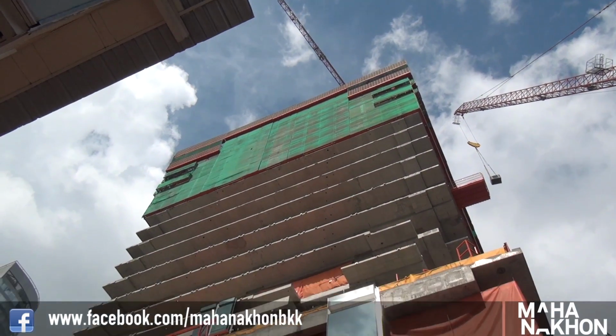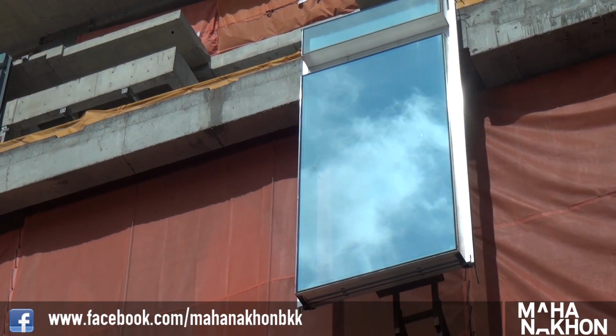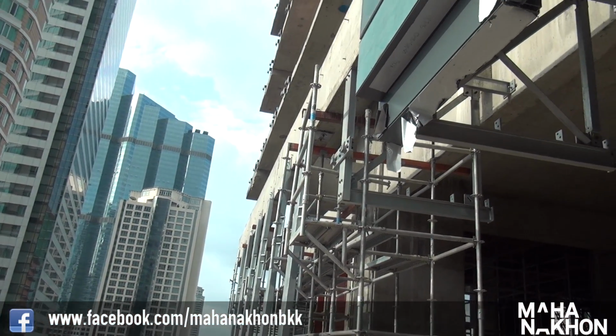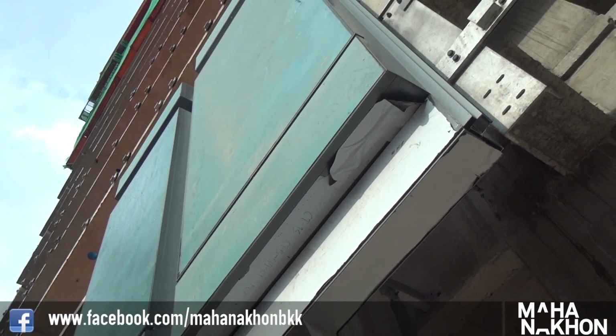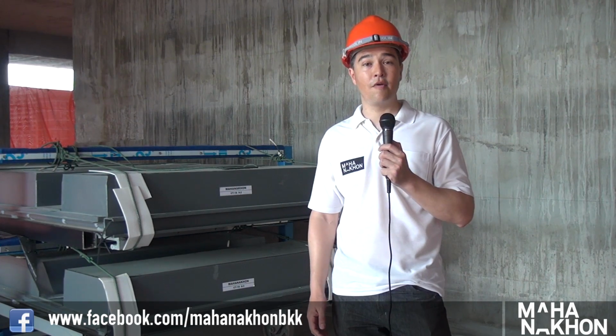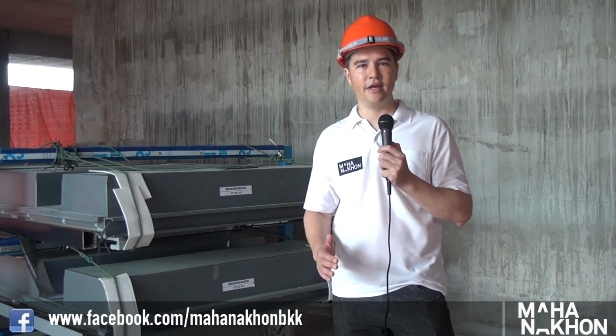Now for those of you who are eagle-eyed, you'll see that we've already started installing parts of the facade on level 8, level 9 already for MahaNakhon. Even though the tower is still rising at the top, we can already commence work on the facade on the lower floors. And our target will be to do 20 panels a day.